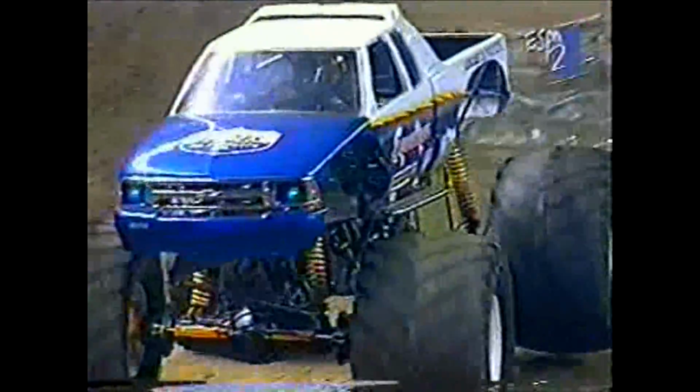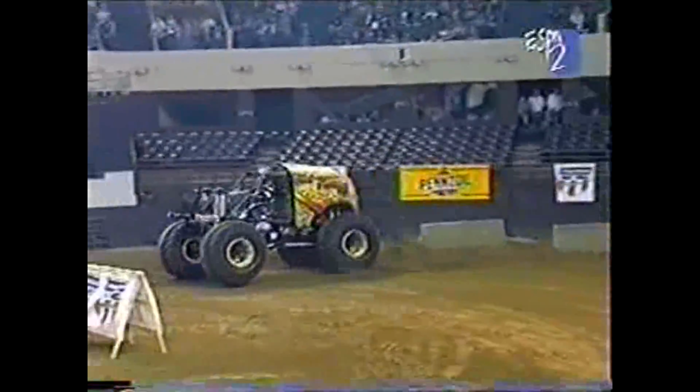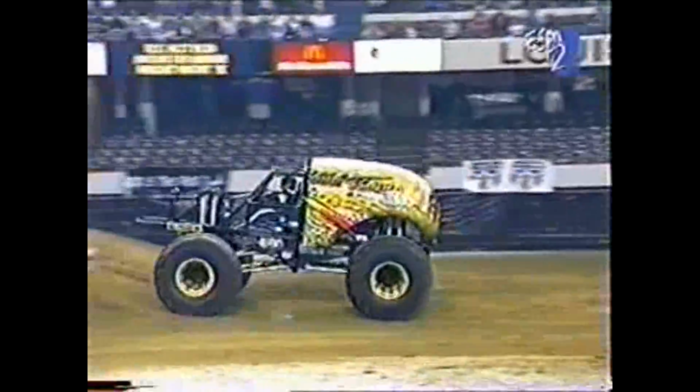So what do you do when you've lost the body of your truck and have to face the equalizer in the finals? Well, you race with half a body, of course. Wild Thing gets an A+ for determination. Dave Morrison, the equalizer, gets the good jump off the line as he powers the 1996 Chevy to victory in Louisville.